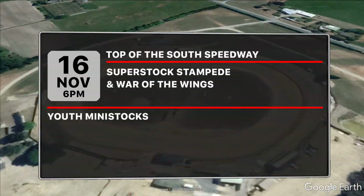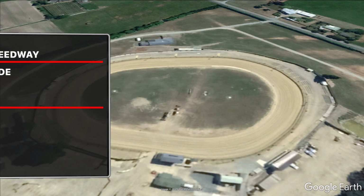This Saturday night at Top of the South Speedway Nelson, starting at 6 p.m, is the Superstock Stampede and War of the Wings Round 1. Supporting classes are the Youth Mini Stocks.